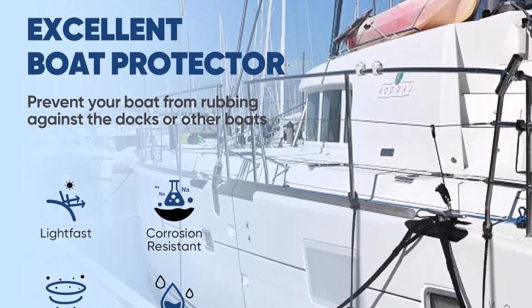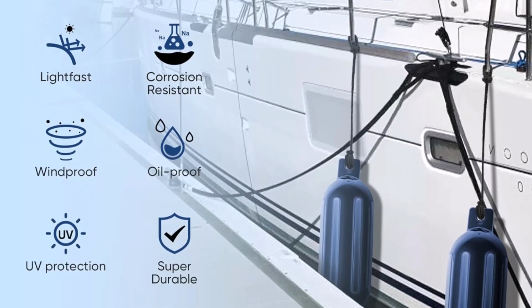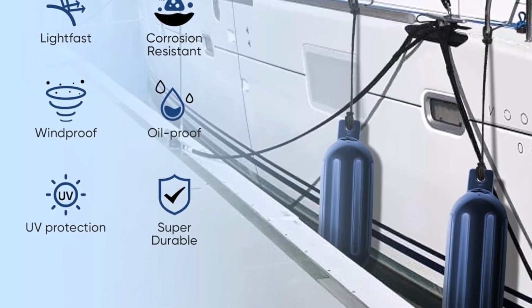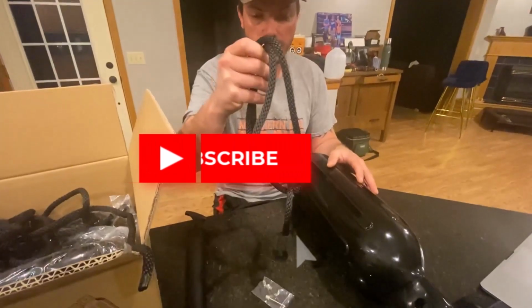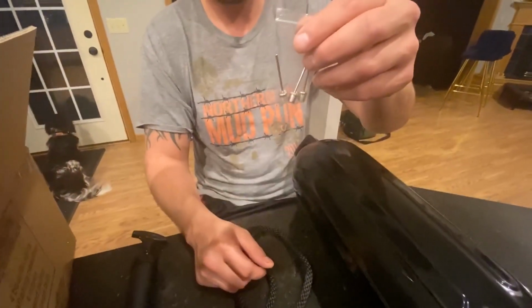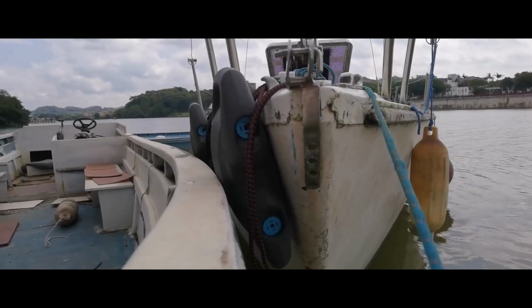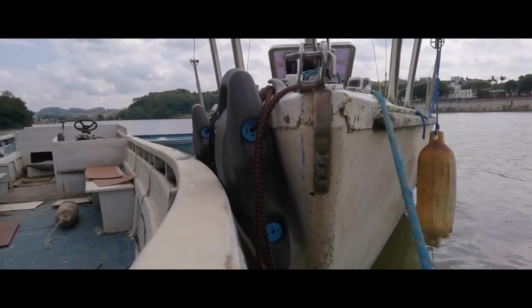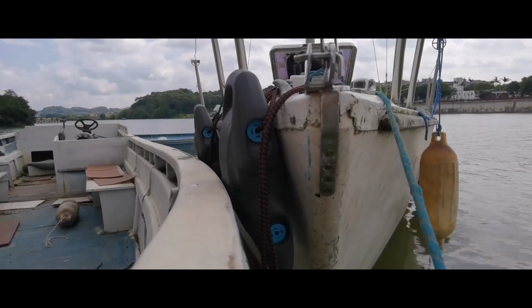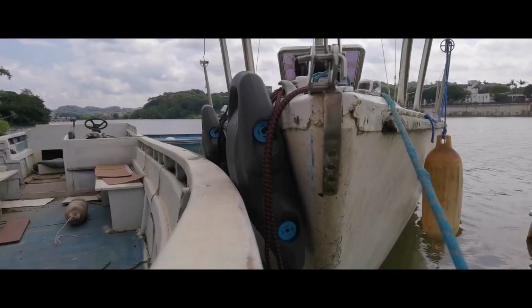The PVC construction also ensures the bumpers remain waterproof, freeze-proof, oil-proof, and highly elastic, offering excellent abrasion resistance. At 3.8 millimeters thick, the bumpers are notably robust, and their oval design improves both shock absorption and stability. A key feature is the double-hole reinforcement molding, which allows them to be hung vertically or horizontally, depending on your needs. This flexibility is especially useful for protecting various parts of the boat at different docking positions.